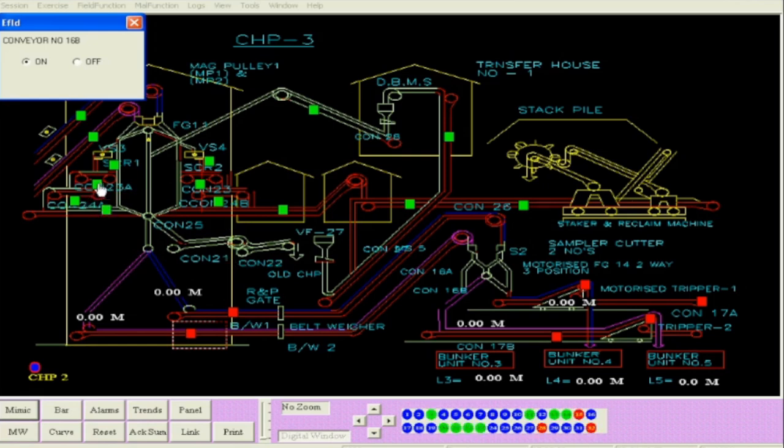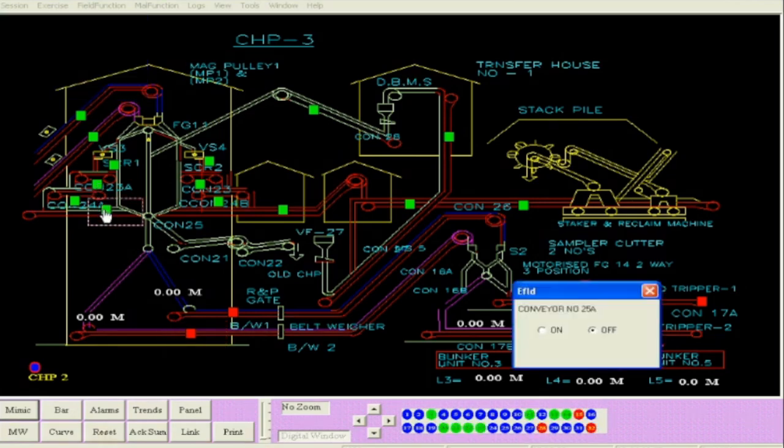Then you have started the belts from the mimic, and you can start the belts in the crusher house. So the conveyors 24A, 24B, similarly 23A, 23B, and then the crusher, you can do it from the mimic. So from the mimic you will be starting all these conveyor belts, as well as the crusher.